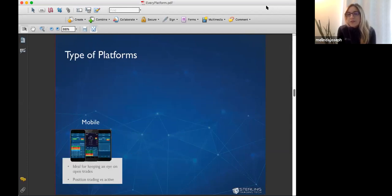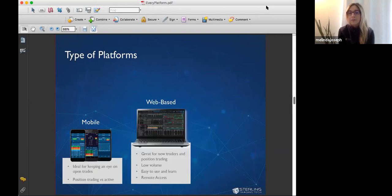There's also a ton of different types of platforms. Obviously there's mobile. I'm sure many of you have, if not used a mobile platform, at least seen one, which is ideal for keeping an eye on open trades, and it's really position trading versus active trading. You're really using the platform to keep an eye on the market as it moves.